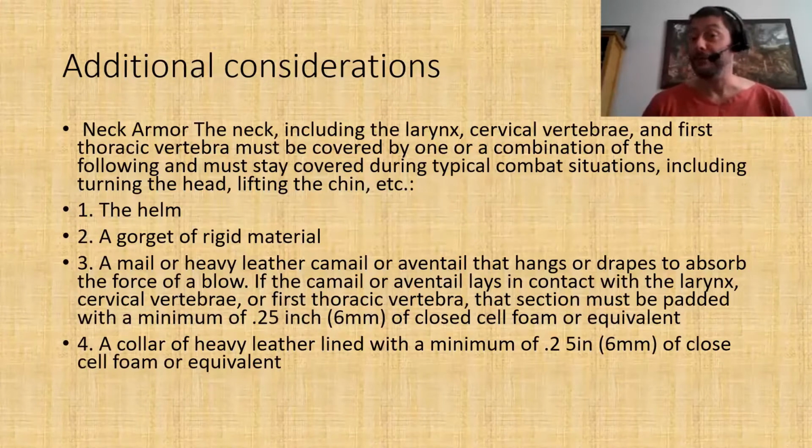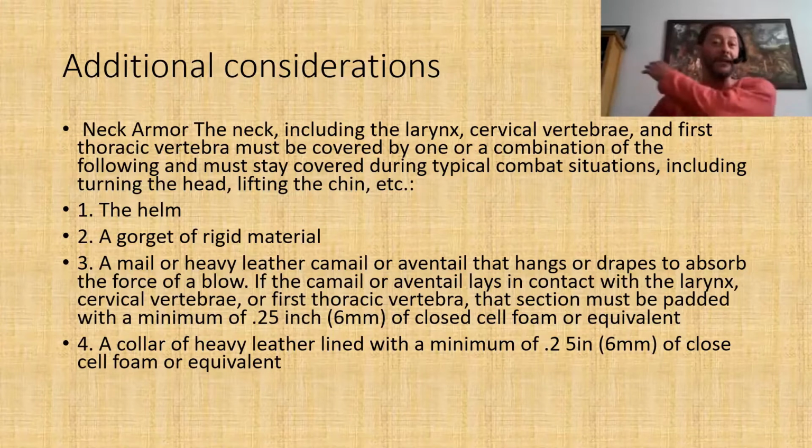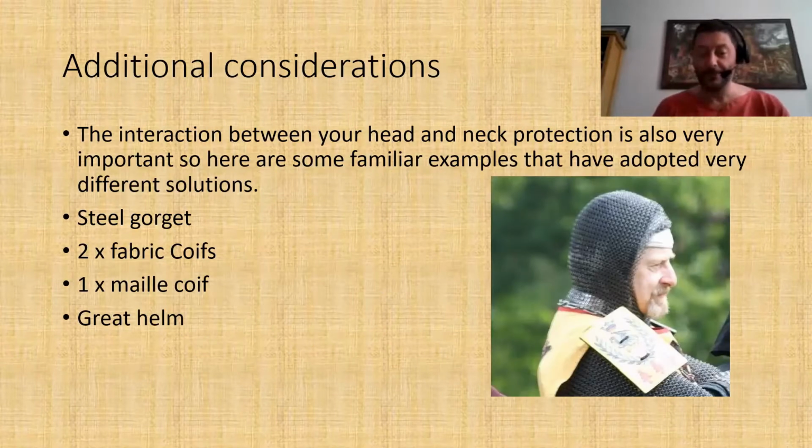In my humble opinion, for the bassinets, which are ubiquitous in the SCA, the Aventail and gorget combination is by far the best. The Aventail really stops anything coming in there, and with a padded gorget underneath, you're pretty safe from even the heaviest blows.